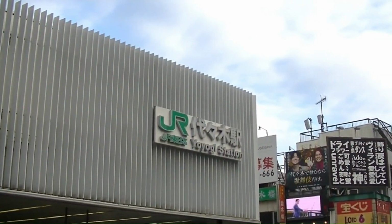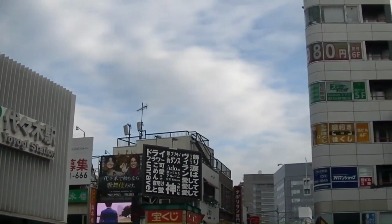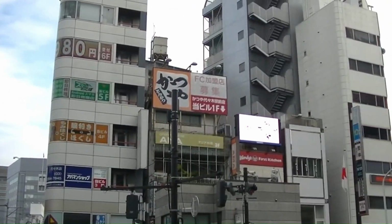This is the upside exit from Yoyogi. There are more restaurants and stores here. I'm going to visit Meiji Jingu Shrine. It was still a wonderful shrine.